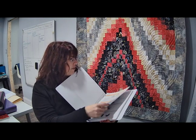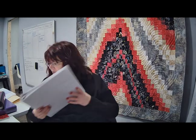And then inside of here, what I did is I printed out the patterns for each week. So in here is the pattern for week 1, and then week 2, week 3. And I have them all together and all stapled. So as I'm working on them, I can pull out what section I'm working on. This stays in this folder until I'm done with the project.